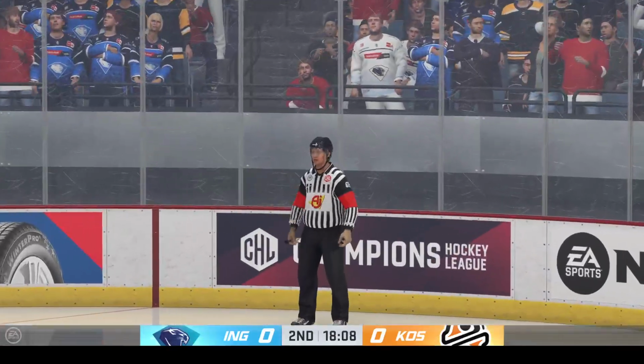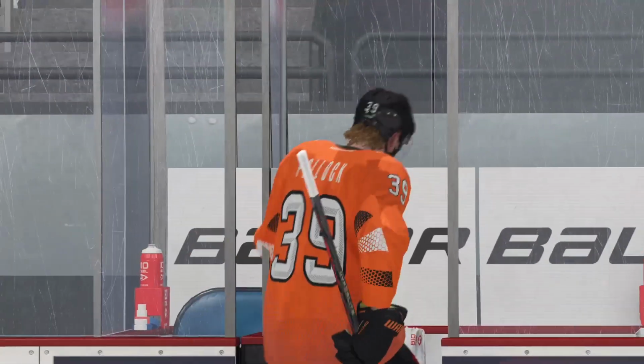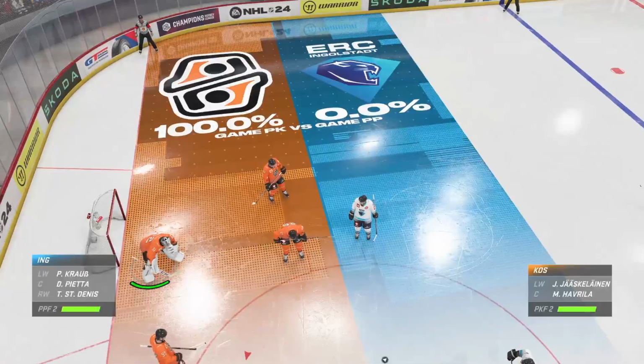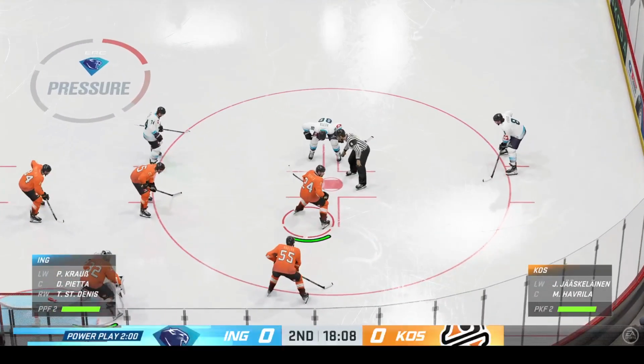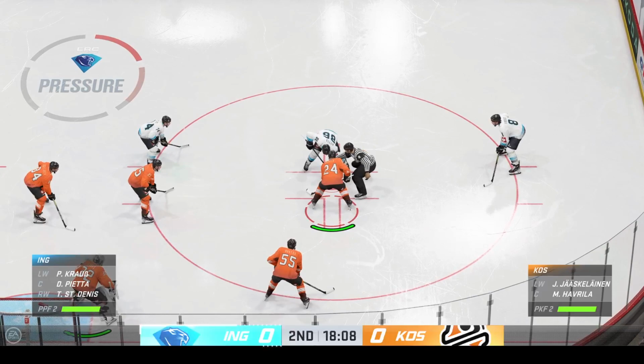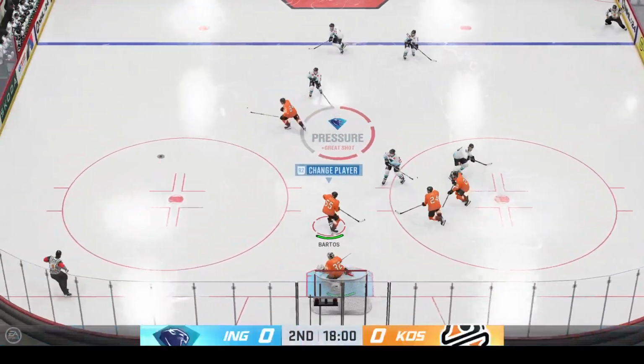Penalty coming up here. Once the stick engages at the lower half of the leg or within the skates, you know it's going to be a tripping call. The Panthers once again send out their power play unit. They haven't scored on the power play yet, but they have another opportunity. The key to this one, gain possession so they can set up.